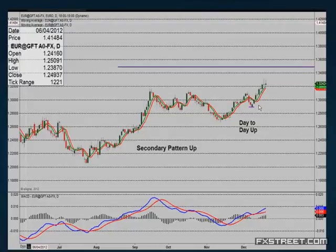This is a daily chart. You probably see it a little more clearly on a 4-hour chart, but hopefully you can make that out. There's a little double bottom there, right? So regardless of what you think the pattern is, regardless of whether you may see a lot of resistance ahead here, you may be reading things in the news that the euro shouldn't be going higher, but you need to know, at least know mechanically, whether you take the trade or not, that you have the day-to-day pattern up, you have the secondary pattern up. So when you get what we call a change of direction, short term, in line with those two powerful patterns, you need to know that.